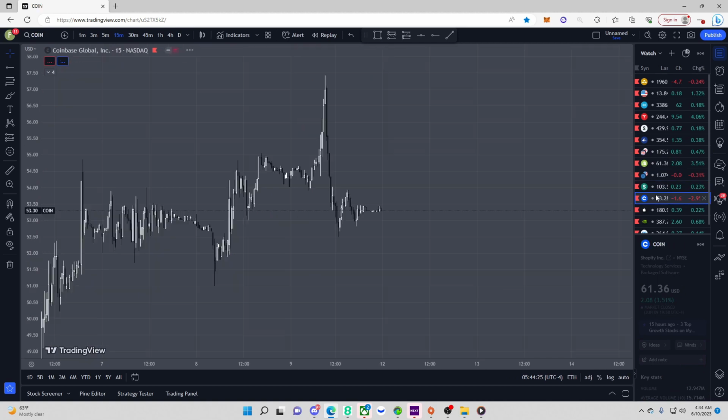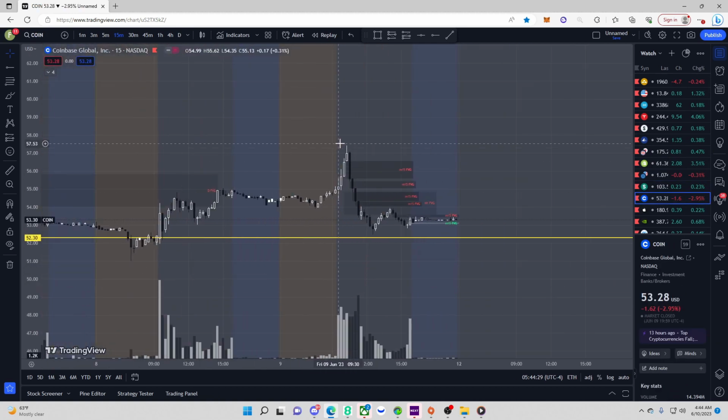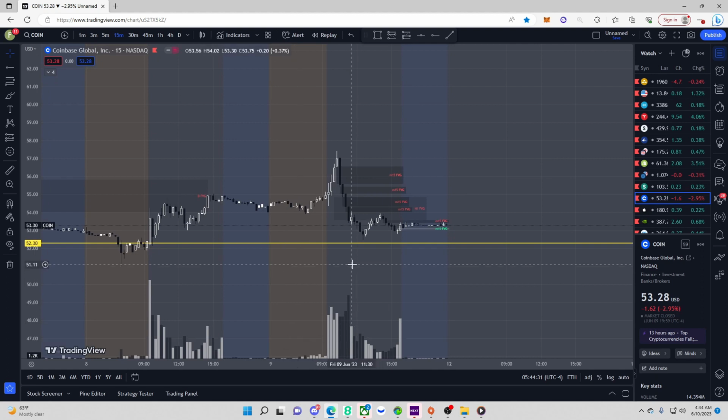Let's look at COIN here. I like to trade COIN sometimes. It's just kind of a fun stock to trade, especially if you catch big moves like that because of how the contracts move on COIN.